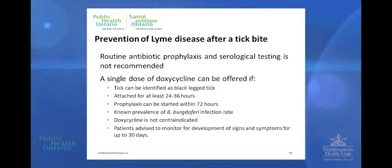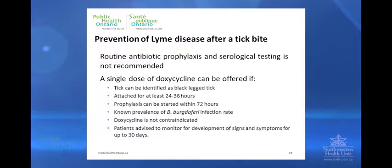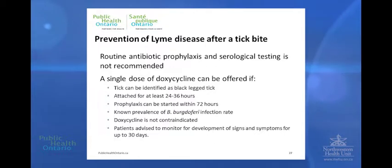So if there has been a tick bite, and you are in a Lyme endemic area, the recommendation is to give a single dose of antibiotics and you prevent Lyme disease. So it's 200 milligrams of doxy, a one-shot deal. Basically, it's an endemic area, and preferably it's a black-legged tick. That would be helpful. They have to be attached for at least more than 24 hours. Otherwise, you really don't need it, as I've already mentioned.